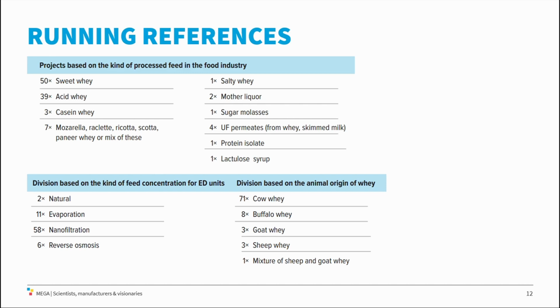The whey also has different characteristics depending on the animal origin of whey. It means that cow whey has different characteristics, but also buffalo whey and goat whey are different in their characteristics. We have already implemented projects for these types of whey. So there are 3 projects for goat processing and also 3 projects for sheep whey processing. Also, there is a special customer who processes sheep and goat whey, which are mixed before electrodialysis.